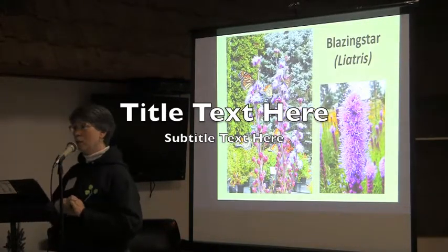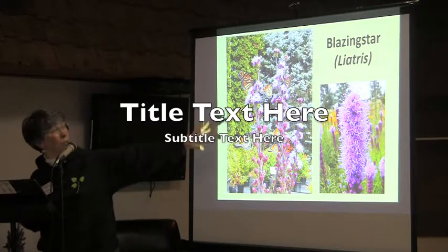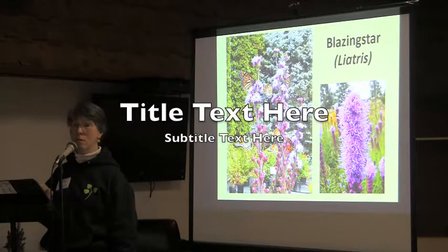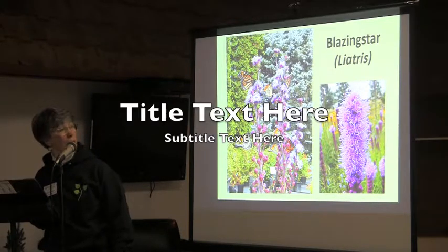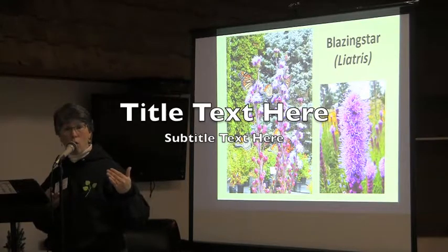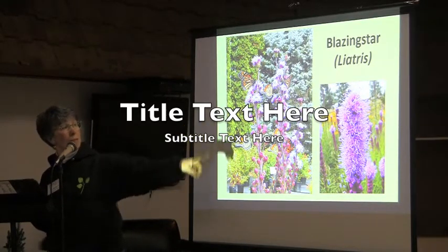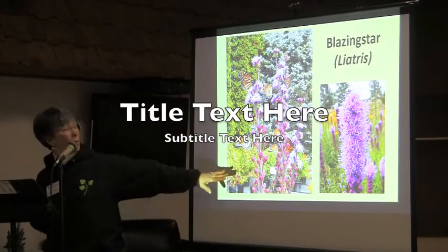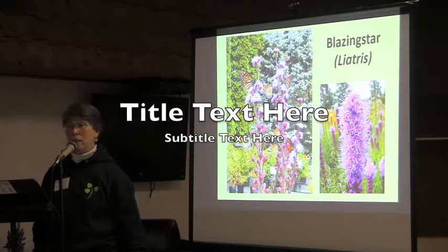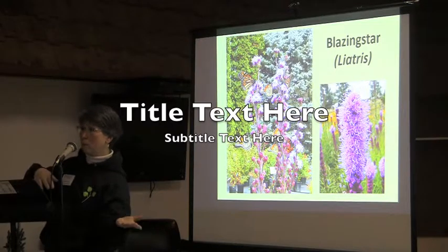Blazing star, another really great native plant. Again, one or two plants in the nursery were loaded with monarchs and other insects. There's a lot of different kinds of blazing stars. Some are smaller, some are really tall. Some of them have a nice dense spike of flowers. Some of them have little button-like clusters of flowers. Again, some like a little more moisture, some like a little drier.